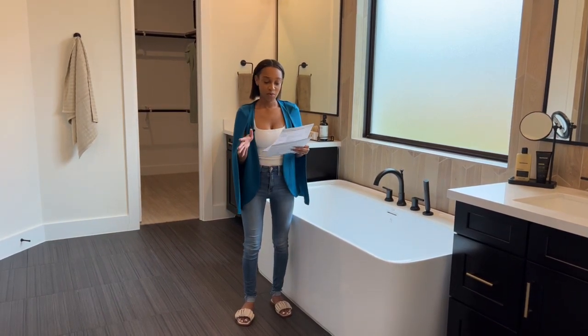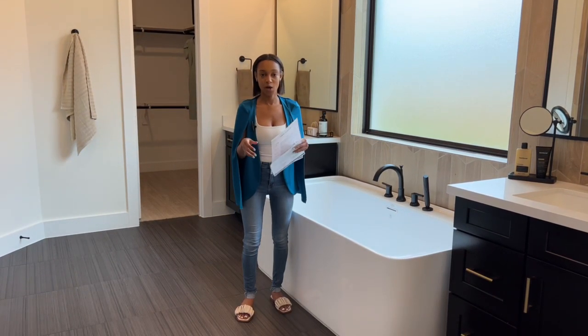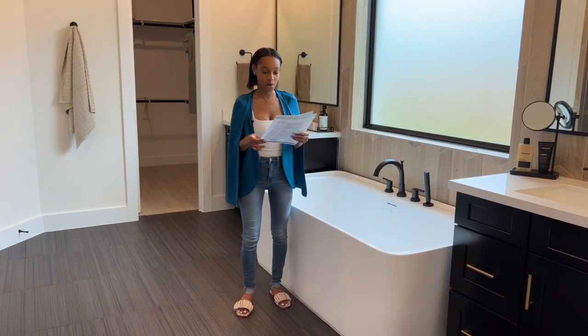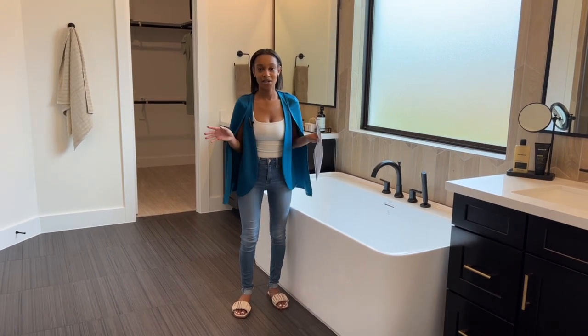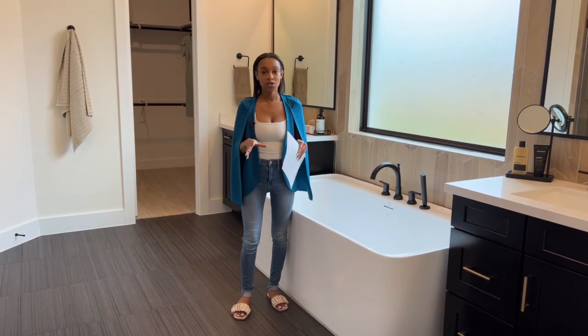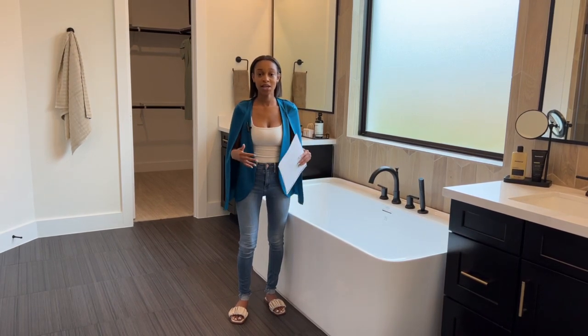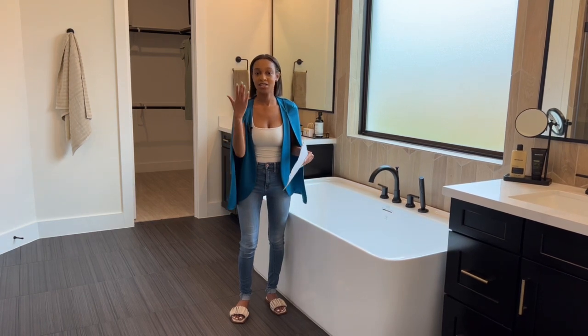So base prices for the 60 foot series start from $590 and they go up to the 600s. And base prices for the 70 foot floor plan start from $665 and they go up to the high 700s. Now, the builder currently only has one inventory home available. So this is a perfect opportunity if you've always wanted to build your home from the ground up and completely customize it to your taste.